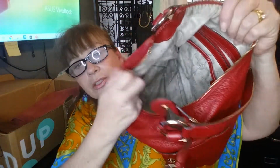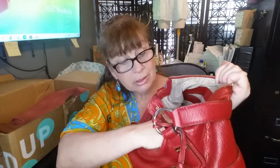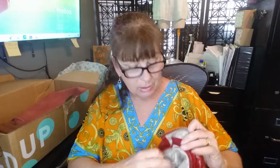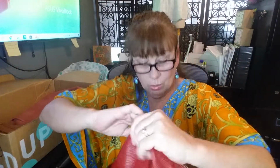the liner is somewhat dirty, but I'm pretty sure I can clean most of it. Let's see all that. I will scrub that. Okay, so it's one big open pocket. It's got 2 slip-in pockets here where your Michael Kors tag is. And it's got a zipper pocket behind that. And on the other side, it has 2 more slip-in pockets for a total of 4 slip-in pockets, a zipper pocket on the inside, and 2 more pockets on the back side. Boy, this purse has a lot of storage.